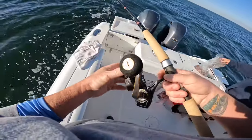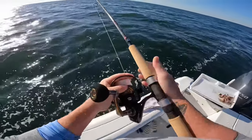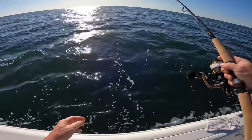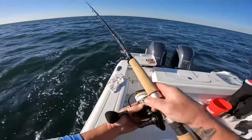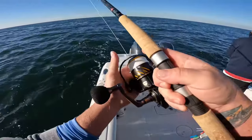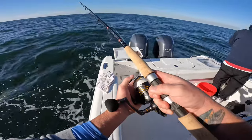All right, first drop here with the new reel. Treated myself to a Penn Authority. Took it on the last tuna trip and did not have a chance to use it, unfortunately. But this will be the first drop. Let's see what we can find here. There's lots of life on the screen. We are on just one of the public pyramids here, about 100 feet deep. Let's see what we can find.